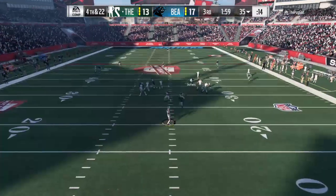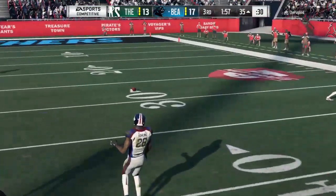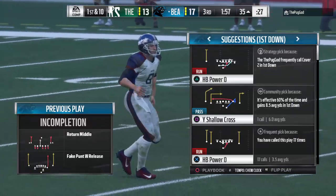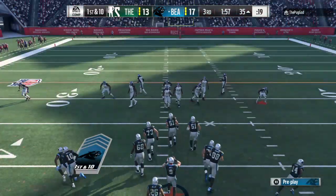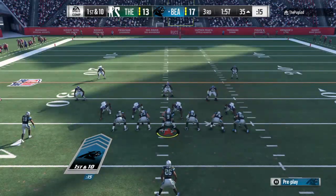They're going to try and throw. And this is incomplete. A huge gamble, and it does not pay off. They fake the punt. It doesn't work. First possession of the second half. They were able to get the ball back here, didn't surrender any points. Now they'll look to add to that lead.